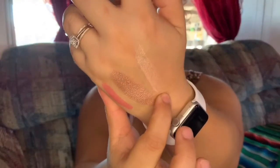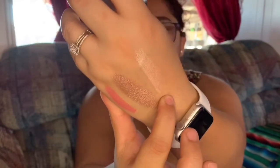Now let's swatch. Just get all of it. There it is. It's supposed to be a powder, but it looks kind of like a highlight, but you never know. Probably could use it both ways. So there is that. Only a couple more and then I'm done.